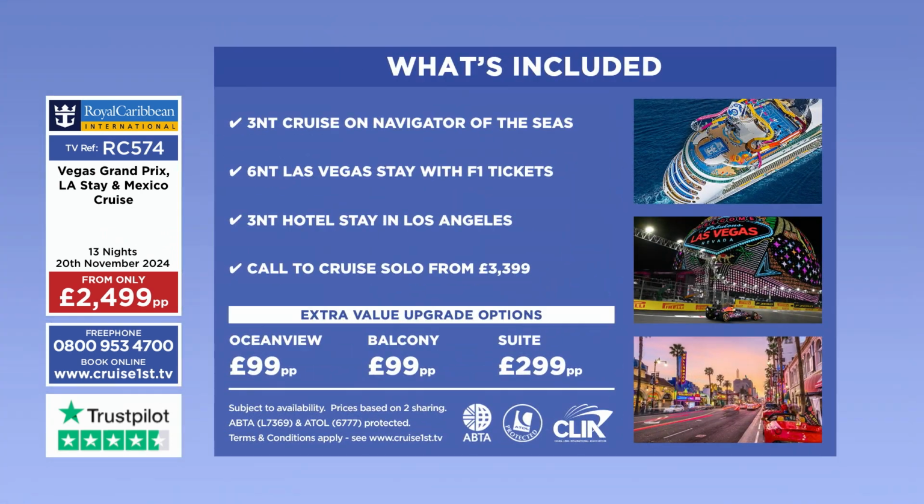Let's go and have a look at those upgrade prices, because you'll find that Ocean View and balcony are exactly the same price, because you pay an Ocean View upgrade right now with us, cheers to that, and we'll upgrade you again to a balcony. Maybe you fancy checking out the suite. Well, you can, it's there for you at an extra $299. It's an incredible mix of a holiday as well.